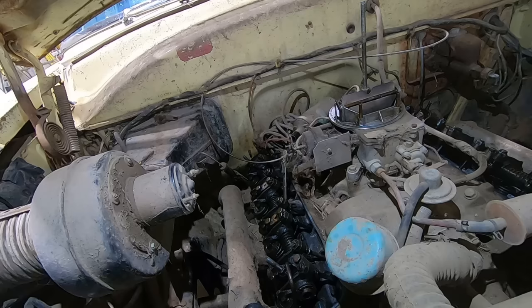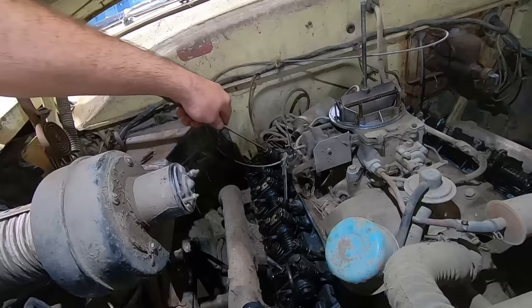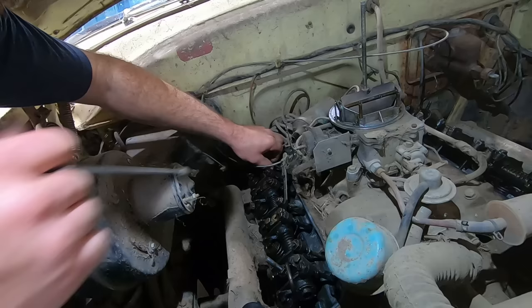Now we need to fish the push rod out of number four back here and get that set in place. We're gonna have to do the same thing back there once we get the push rod out. Okay, need a smaller magnet. All right, try number two, the old magnetic stick. Come on now, don't tell me that these push rods are made out of something that is not magnetic. There we go. I'm gonna try to slide it all the way out just to make sure it's not bent.